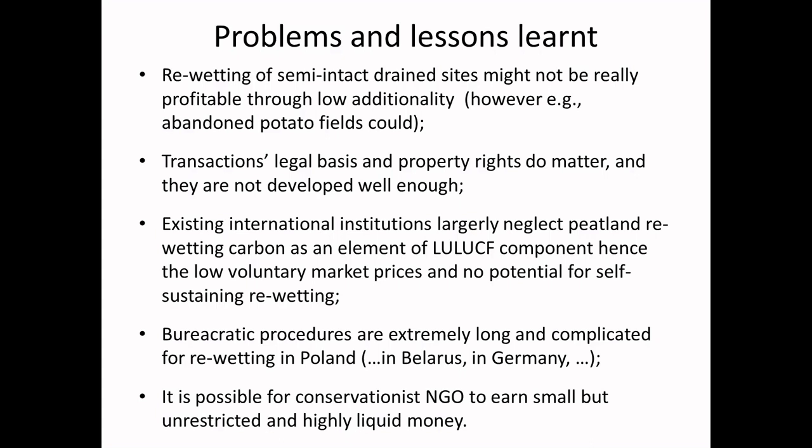And one of the conclusions is that we can only sell it out at very low prices, which are much lower than the official market prices. So self-sustaining rewetting with purely climatic goals is not possible at the moment. However, if we try to take into account, say, the positive effect for biodiversity, it could be different. Another point is that bureaucratic procedures are extremely long and complicated for rewetting in Poland, and you see in parentheses in Belarus, in Germany, you name it, in every country basically. It also precludes many organizations, individuals, or groups from undertaking activities like this.